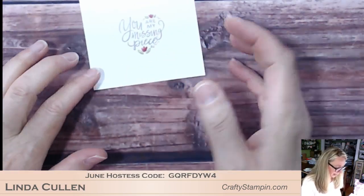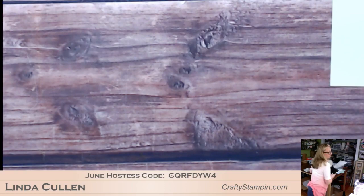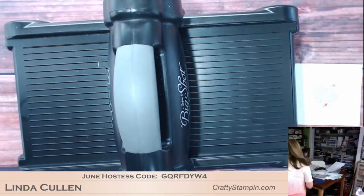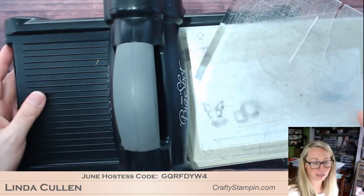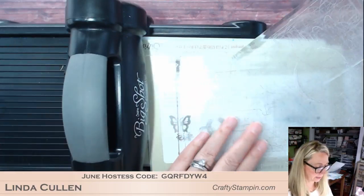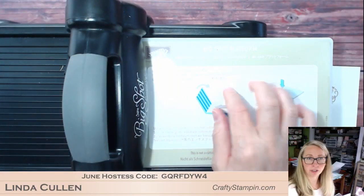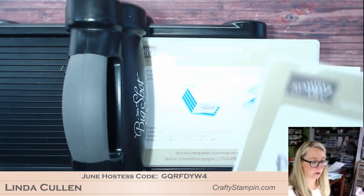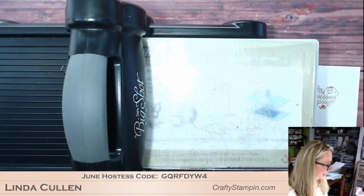All right, so here's that piece. So let's bring my Big Shot back. Let me move you here. All right, and so now I'm back to having the standard cutting. So I keep putting these in. So I have my Big Shot platform. Let's see if I can remove the glare. Big Shot black platform, the thin die adapter, a cutting plate.